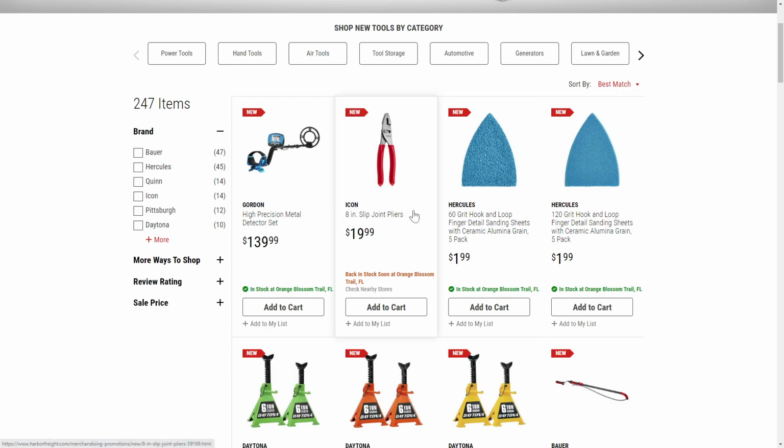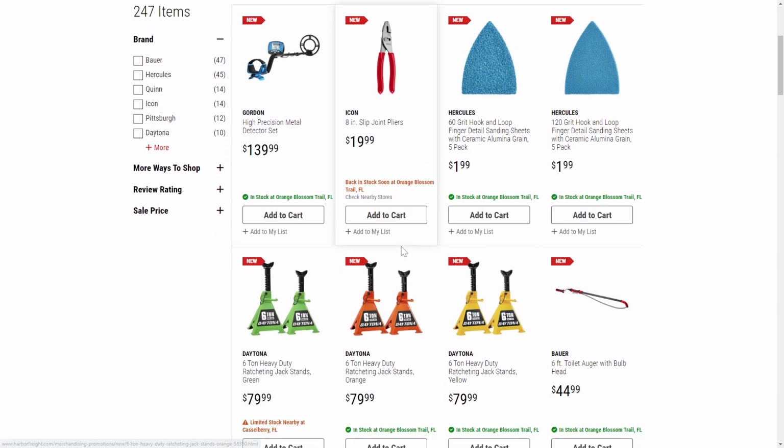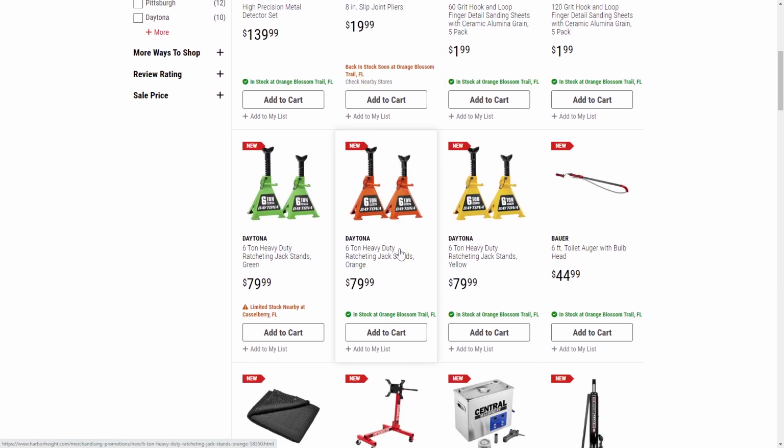So one of those brands is actually the Icon brand, and they released a bunch of new pliers. They finally introduced diagonal cutters as well, which I'll probably be picking up. That's an absolutely fantastic tool to get. Of course, not everything is going to be in stock at every store just yet. Now, Daytona is actually a pretty high-end brand. That's actually a fantastic value, I'm afraid.